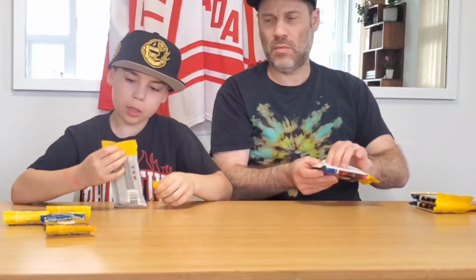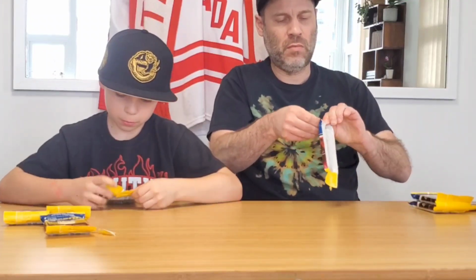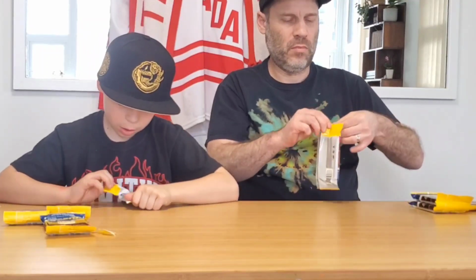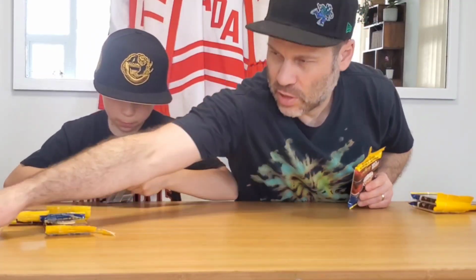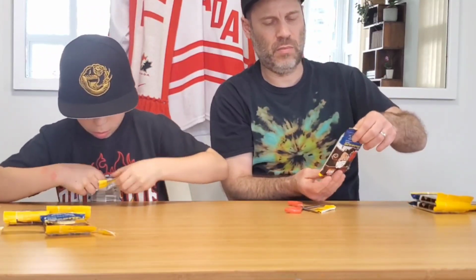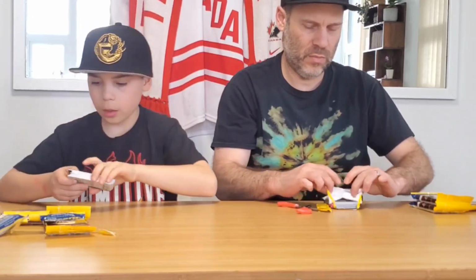If you are gonna get these, they open pretty good from the top. Do they? Yeah, from the top. And then you just set the top and I just look over. I don't wanna put in all this work. I'm just gonna use the scissors. Then I can just slide them out, or open it up a little bit more. Fine, okay.